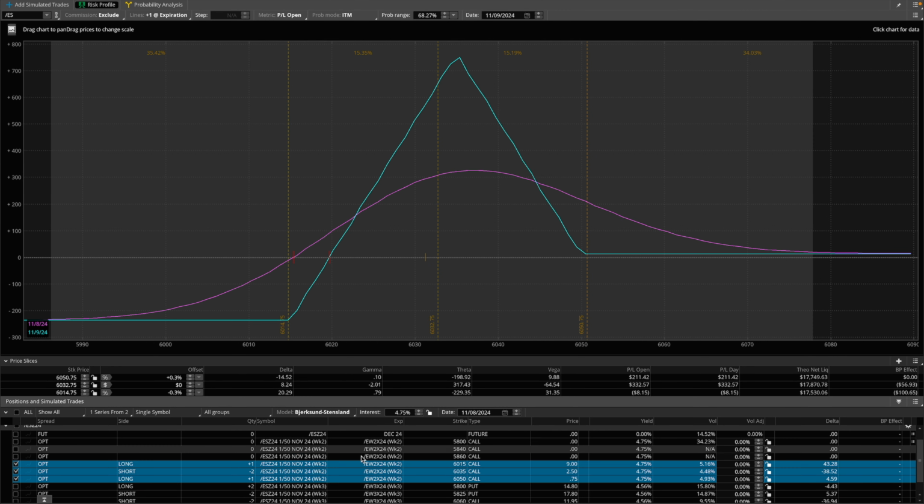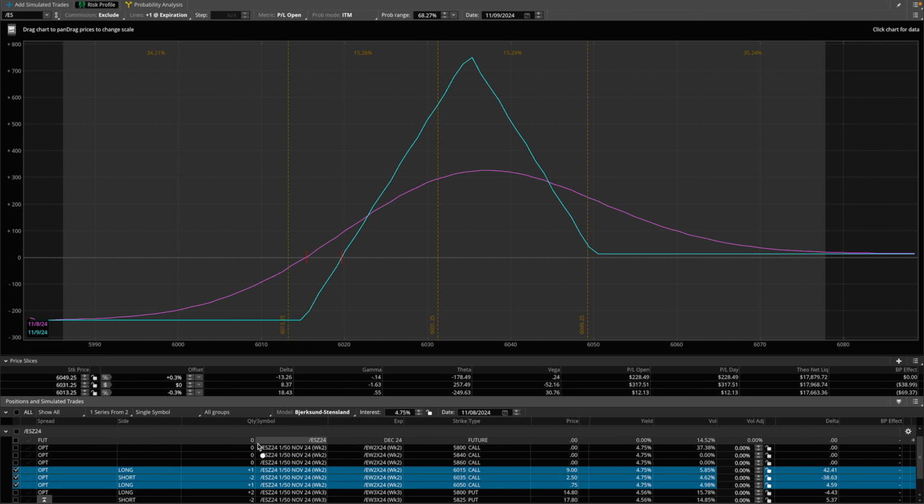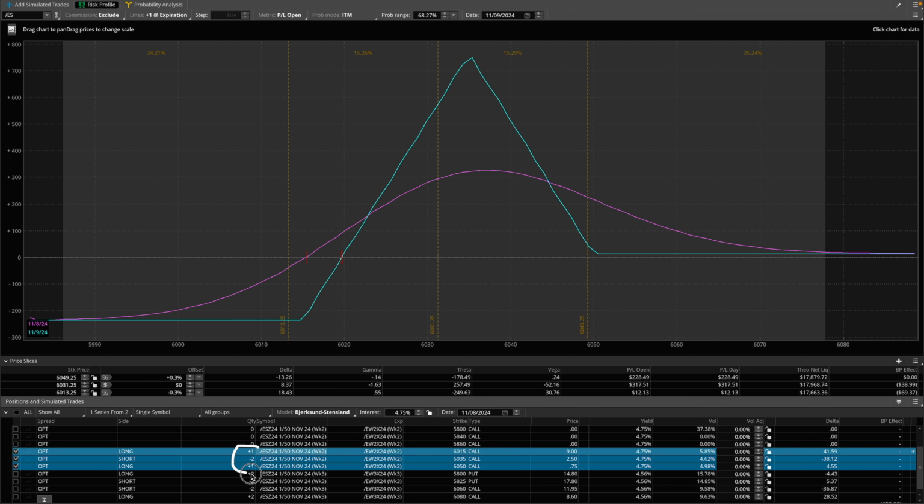So this is the live position here, and I've made sure to turn off any other conflicting strike prices. As you guys can see, I closed out any other 0 DTE positions or any other swing trades here just so we can focus in on this particular butterfly.